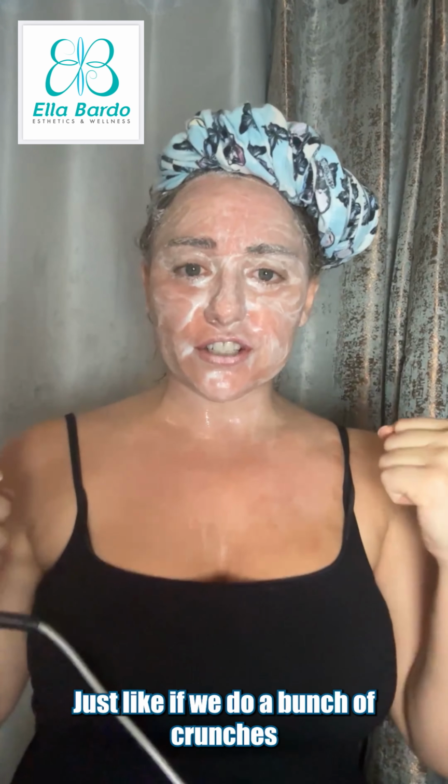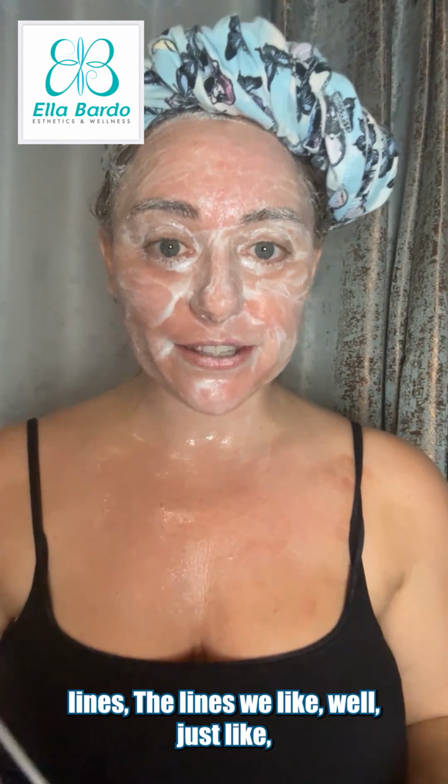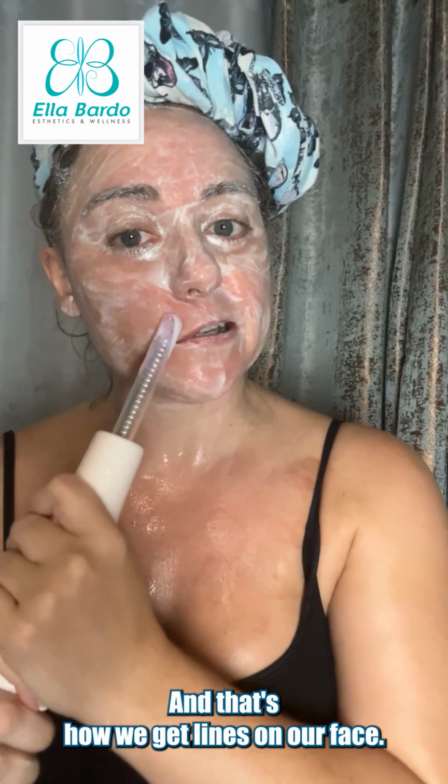So think about a wrinkle as hills and valleys, right? You have the valley, just like if we do a bunch of crunches over and over again, then it's going to create lines. Just like if you keep making that face, it's going to stick like that. That is absolutely true. And that's how we get lines on our face.